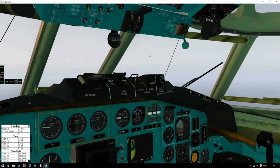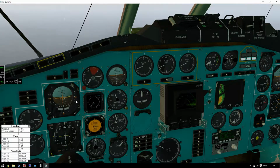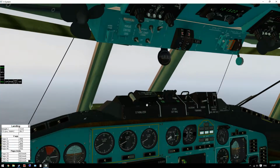Right, flaps 15. Flaps extended. Slots extended. Thrust close. Stabilizer moving. And we can descend, slow down to 280. Flaps 15. Stabilizer. Field in sight. Slots extended. Let's say we get landing clearance. So landing lights extend. Landing lights on.